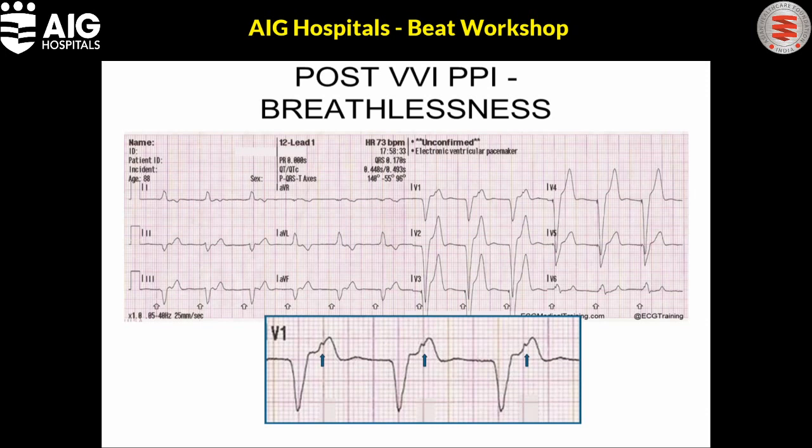This is one of the patient's ECGs. As I said, when we put in a single chamber pacemaker, it will cause AV dyssynchrony in a case of complete heart block. This patient had breathlessness after the pacemaker was placed. What is the reason? Is the pacemaker causing the breathlessness, or is any other disease in this patient causing it? If you look carefully, the QRS complexes are very wide and you see a small or tiny pacing pulse before every QRS complex.